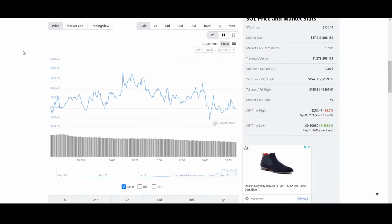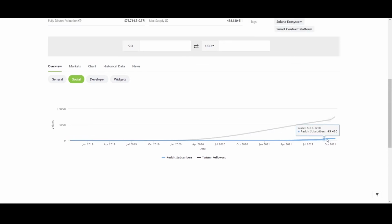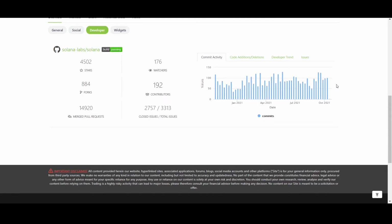So let's have a look at how quickly Solana has been developing recently. We can find that on social media, on Reddit as well as on Twitter, the number of followers is increasing at a higher pace than usual. That's a bullish signal. Let's have a look at developers. The number of developers is stable over recent months, so it's very bullish as well. Right after the August slump on Solana, the number of developers has even increased compared to the first and second quarters.